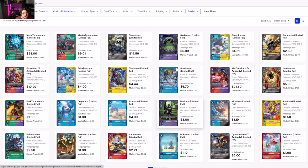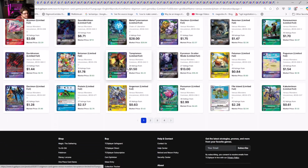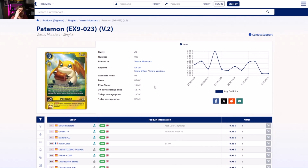Future support does cause this to go up, so I do highly recommend getting some of the cards you need, because you never know. Again, these things can pop off very comfortably. Even taking a look, Patamon's at 86 cents, but if DM actually gets some way of flipping all their face down cards up, and then you have this massive stack with a bunch of face up inheritables, oh my god, these stacks could be devastating to deal with.